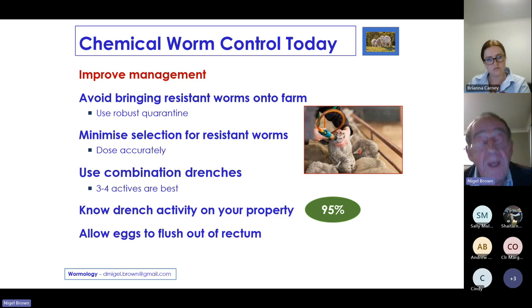Nowadays, we need 3 to 4 drench actives in the same drench. The days when we could use a single or maybe 2 are unfortunately past us. We know that you need to know the drench activity on your property. That comes both from doing a specific drench test on the different drugs available, but also from checking 14 days after you've drenched to see just how many worm eggs are coming through. This is probably the most critical aspect of it, in my opinion.